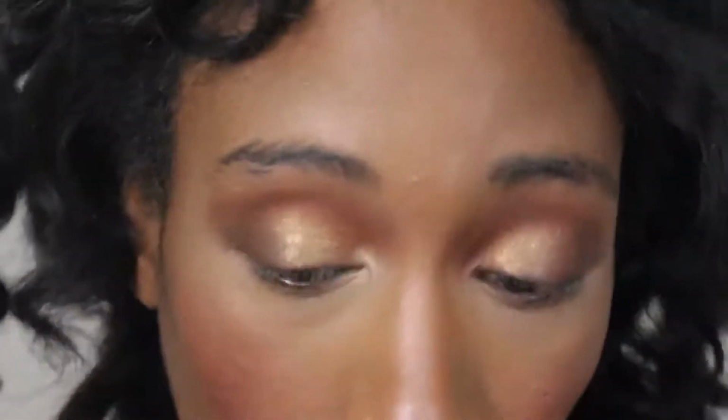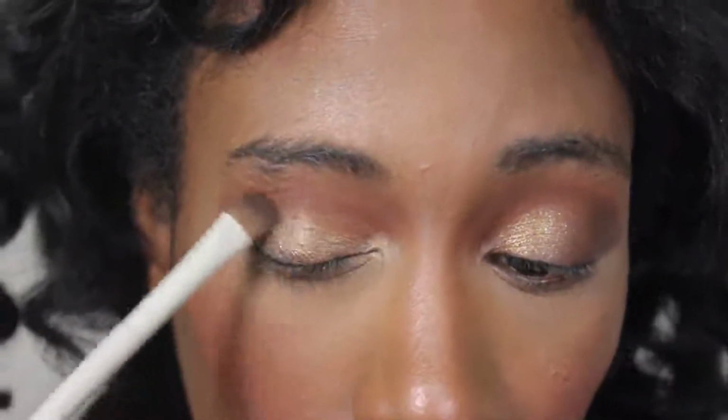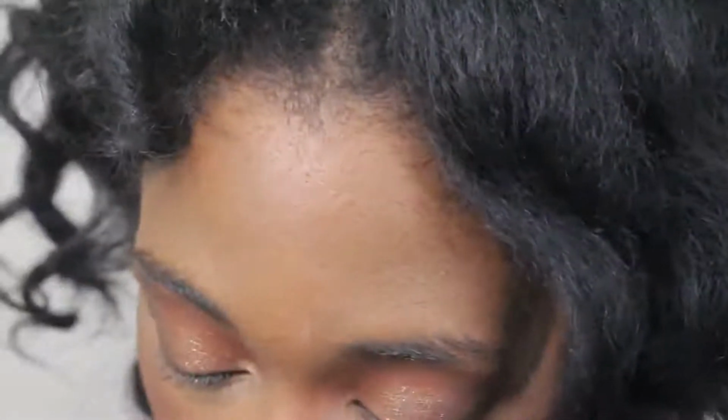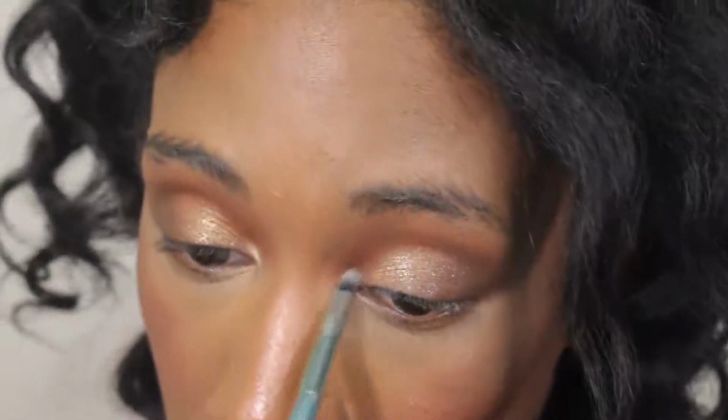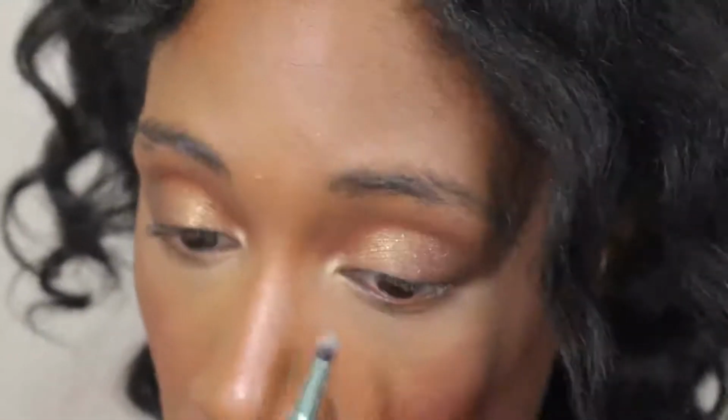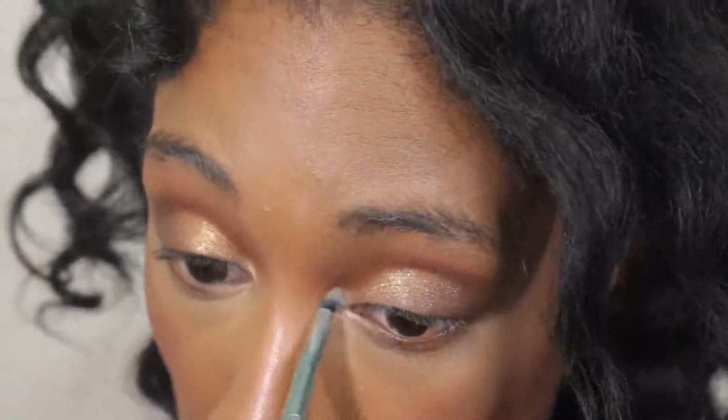I did a better job on this side than this side of marrying the two colors together, so I'll probably go off camera and fix marrying these two together. So let's get into this champagne in the corner. That's the shade 35mm. Just nicely dust this in the corner here. I'm not going to use eyeliner in this video, like I told y'all, because I'm going to use the blue eyeliner in the next one.